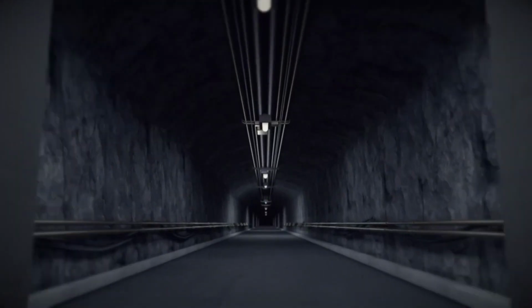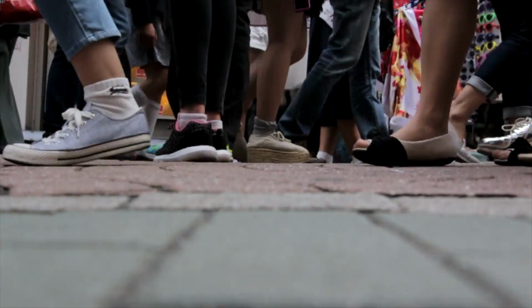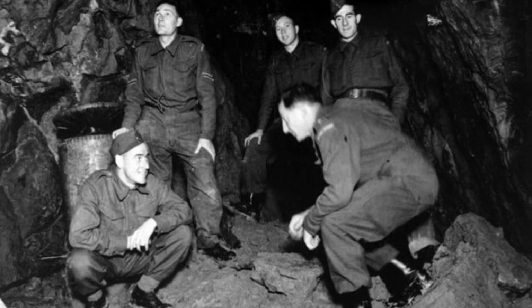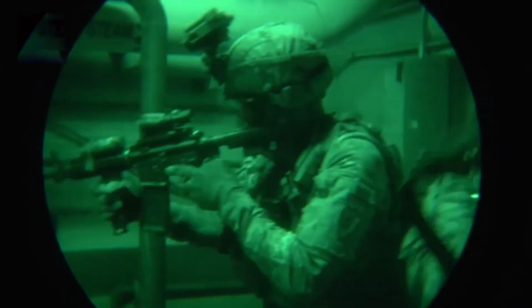It would surprise you to know that the US has many underground tunnels, which the military uses for training and combat operations. This makes many wonder what's truly happening underneath our feet. The ancient tactic of going underground to hide from enemies or fight is still very much in use, and the US military has increased its focus on fighting in tunnels.